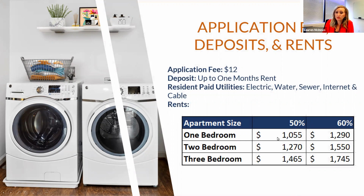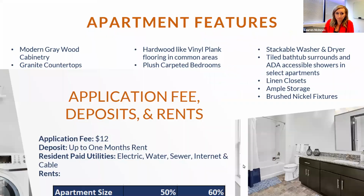So our 1 bedrooms at 50% are starting at $10.55. At 60%, they're starting at $12.90. Our 2 bedrooms at 50% are starting at $12.70, and at 60%, $15.50. Our 3 bedrooms at 50% are starting at $14.65, and our 3 bedrooms at 60% are starting at $17.45.